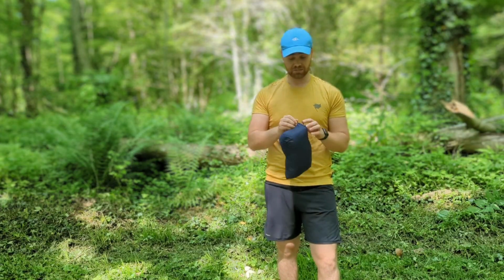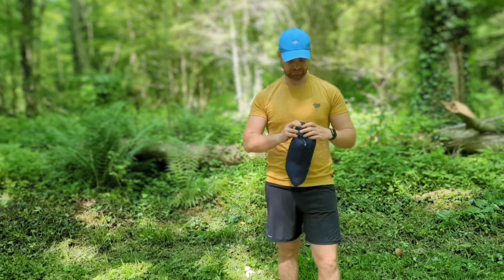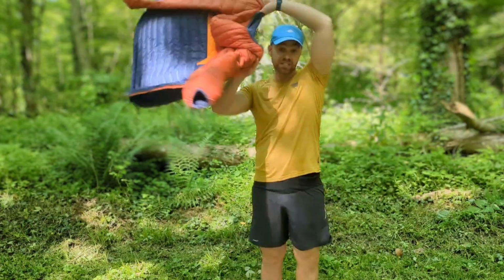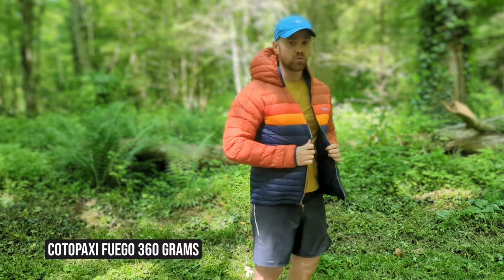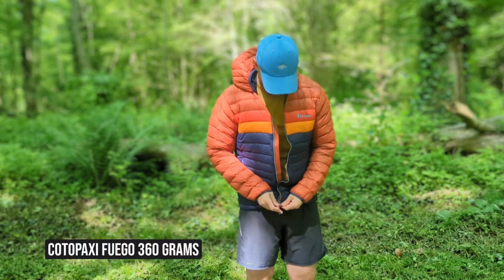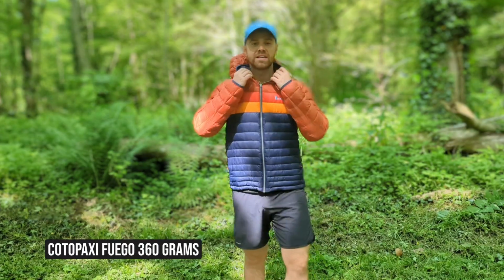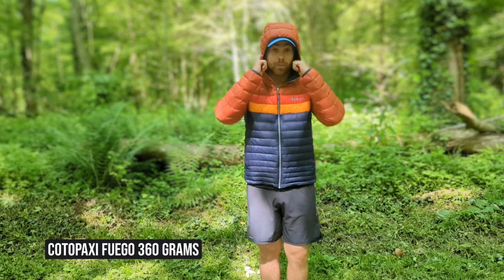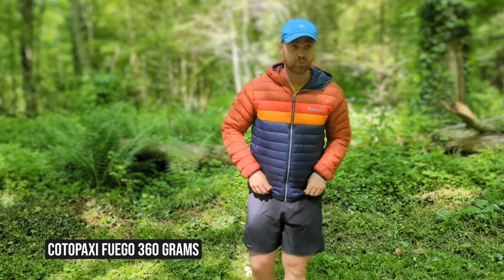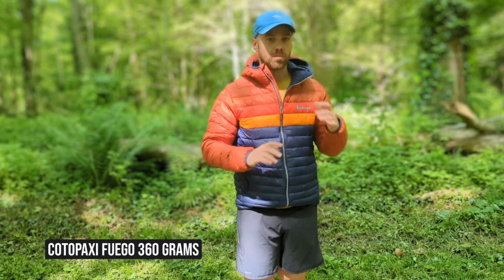This is a wonderful little device. One sec. This is a Cotopaxi Fuego 800 fill down jacket. Wonderful piece of equipment, again, very, very lightweight, super compressible, and this is going to be going on top of my base layer, like I said, in sort of that layering system to keep me nice and warm for when the temperatures do drop. Hooded again, which means I don't have to bring a beanie or anything like that, again, saving weight. Nice pull up all the way to the top, really nice design.